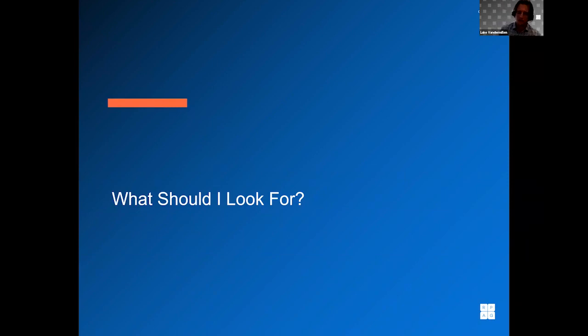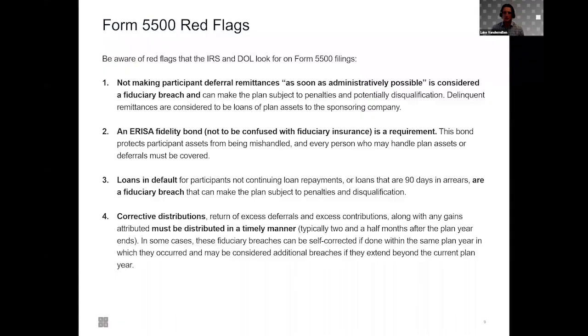So going forward here, the first piece I wanted to talk about is what should we look for with plans? Whether we're searching for Form 5500s, if we get our hands on some plan data, what are we kind of looking for here? In terms of red flags on 5500s, our ERISA team put this together. And I think it's a great guiding light for advisors who are just starting in the prospecting process. A couple of different red flags to take a look at when you're researching 5500s.